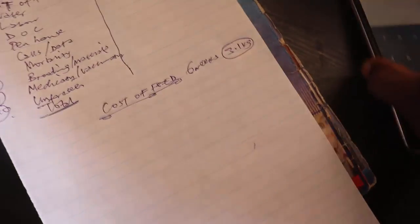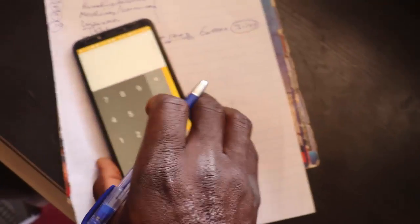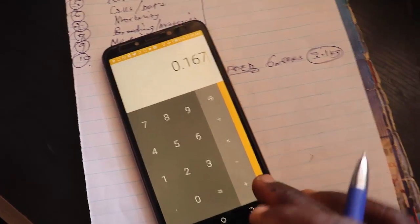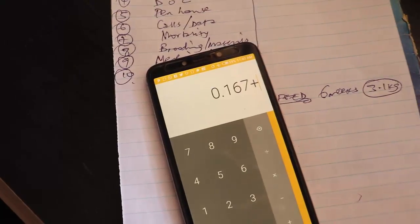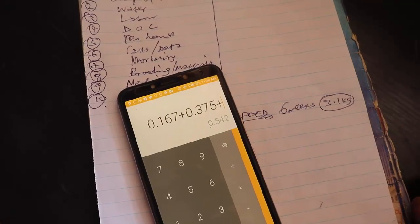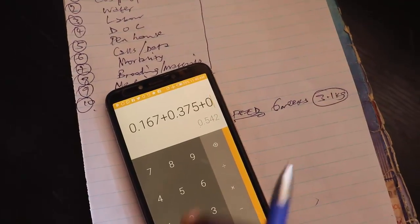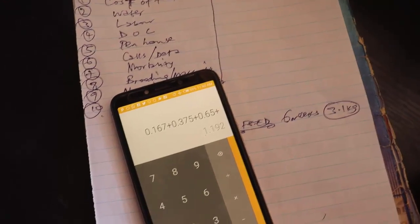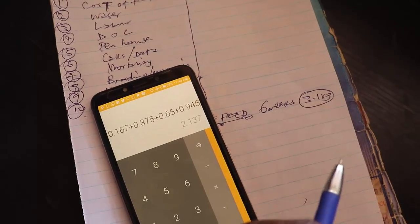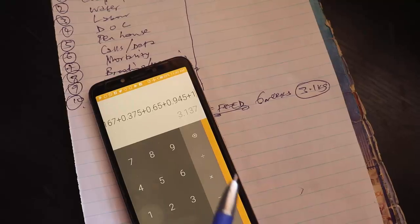With that in mind, there are requirements you need to meet with the feeding of the birds. For instance, let me go straight to the calculator. The first week, each of your broilers is meant to be consuming about 0.167 kg of feed. The second week, about 0.375 kg. The third week, about 0.65 kg. The fourth week, about 0.945 kg. The fifth week, about 1.215 kg.